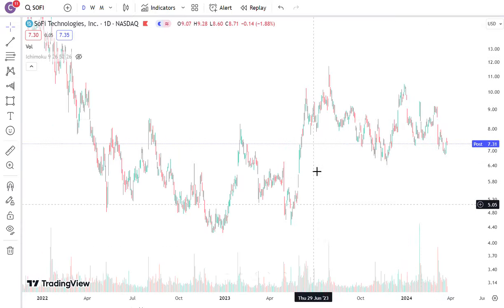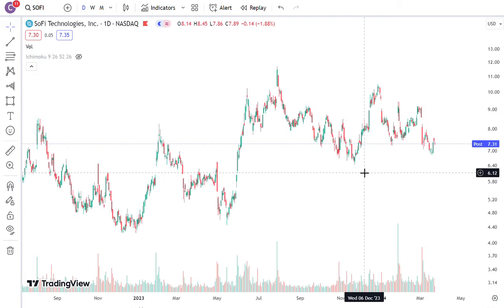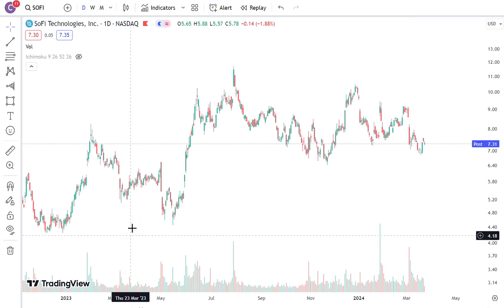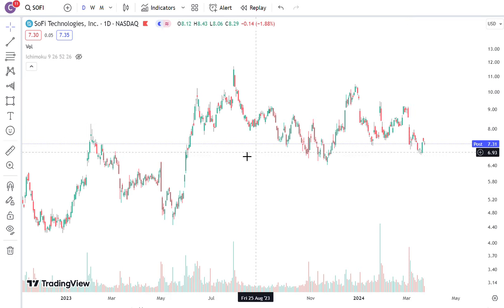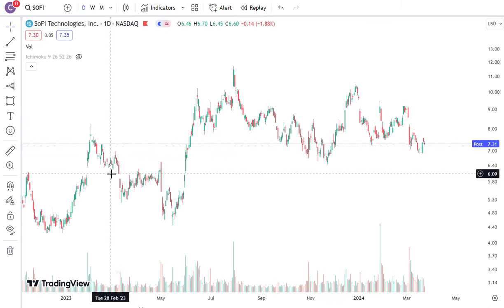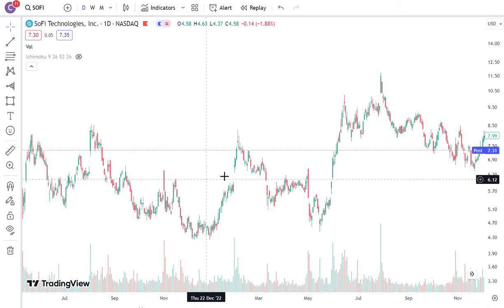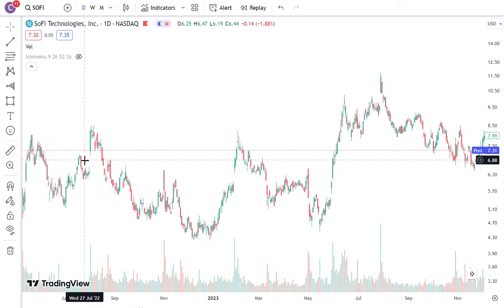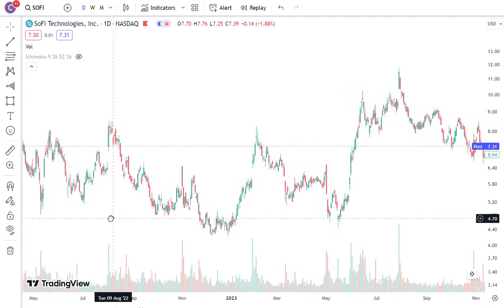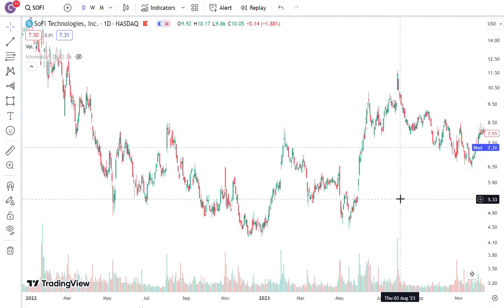The other thing I want to show you here on a daily too is that this structure here, if you look at the details of it, looks exactly like this. There's no difference at all. If you just zoom in here, there's a gap down over here, there's a gap down over here. You see that at this level right here, there's a gap down here, a gap up here, a gap down here, a gap up here. These are the exact same structures. There's a gap up over here, a gap up over here. There's really no difference between these two structures.